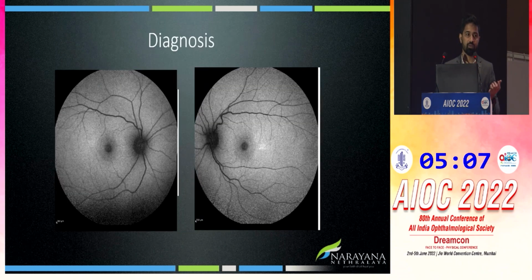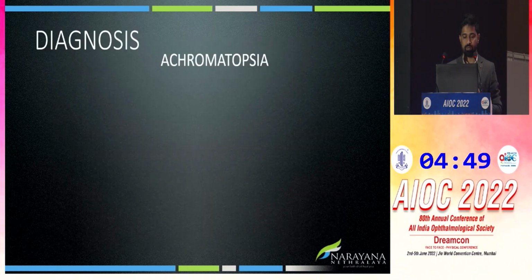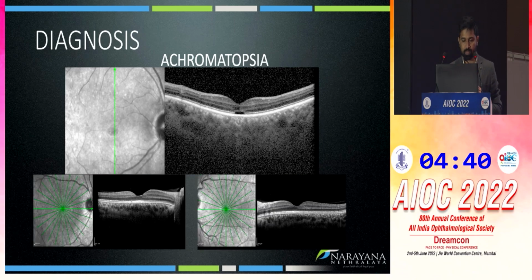So obviously we thought, recently married, maybe she's not adjusted and all that. Everyone thought she was malingering. Before labeling any patient as malingering, I always subject them to the electrophysiological test. So we did the ERG and this is what we got. Our light adapted responses were unrecordable. So this is a case of achromatopsia. This is the kind of defect we see in achromatopsia, which resembles photic retinopathy in the fovea. At least in my experience, I saw this kind of thing for the first time, where everything else was normal.